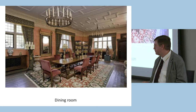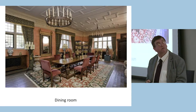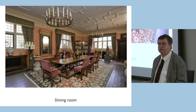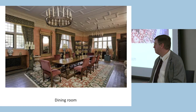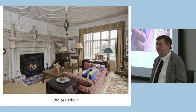So just a very brief tour of the interior. Horrible ceilings that were changed in the 1920s. This is how it was when the previous owner was moving out. I've deliberately not shown any pictures of the current owner's rearrangement of the house, just because of his privacy, really. So some fab rooms. I mean, the plaster work and these chimney pieces are really special.